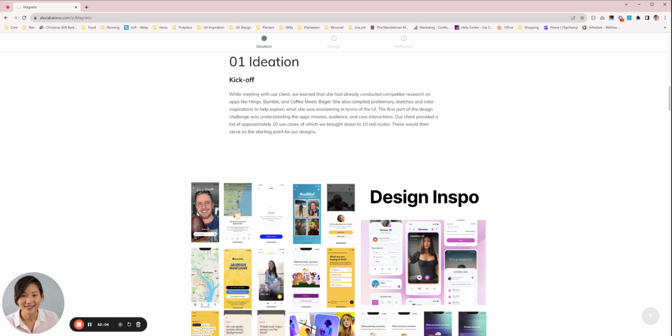But again, it's not always possible, right? Maybe you're at a point where it is as optimized as it could be. It's just still long. So another way to make it more scannable and to reduce the copy is to separate, making sure that the structure and the separation of information is working. So for example, here, this big blurb. Let's say we've already edited the first couple of sentences and we have two lines. What I mean by separation of information is that here you also mentioned that the client provided approximately 20 use cases, you brought that to 10, and these are the starting points of the design.